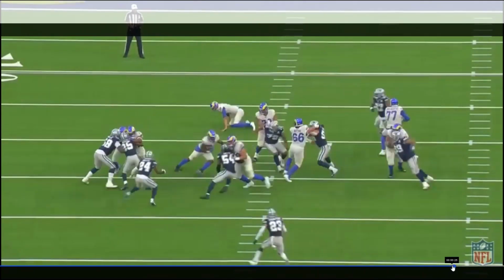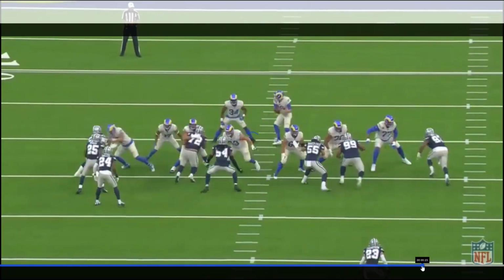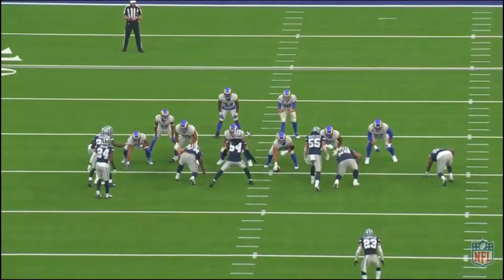All right, and we're going to bring it back a little bit. Bring him back into the backfield, and we're going to slow it down. And let me draw this up for you. This is inside zone, okay?